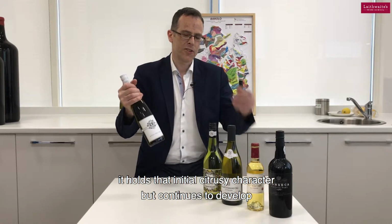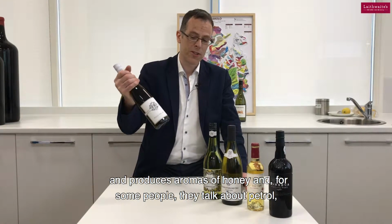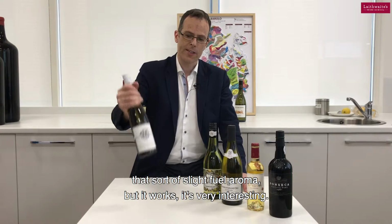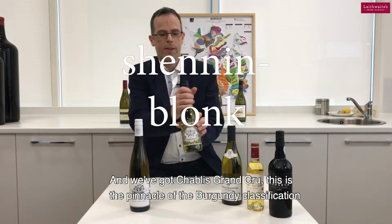It holds that initial citrusy character, but continues to develop and produces aromas of honey. And for some people, they talk about petrol, that sort of slight fuel aroma. But it works, it's very interesting. Also very good value and develops very well is Chenin Blanc.